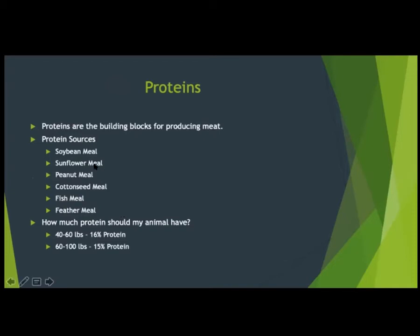All right, so proteins are the building blocks for producing meat. So your protein should be the highest percentage in your feed, because this is where your meat and muscle come from. So protein sources: soybean meal, sunflower meal, peanut meal, cottonseed meal, fish meal, and feather meal. At one point in my career, we were feeding a cattle ration to our show does, and it had some cottonseed meal in it for that little added bonus protein.